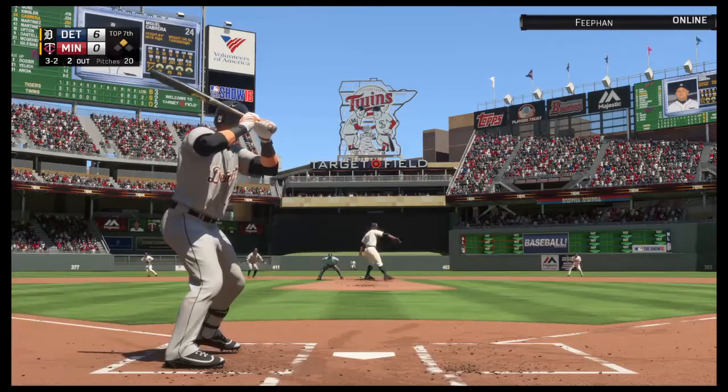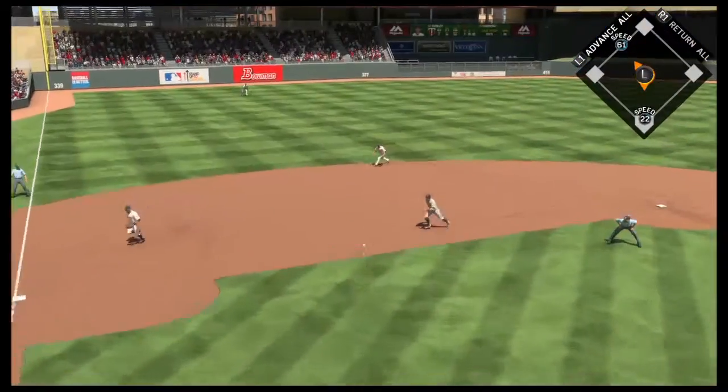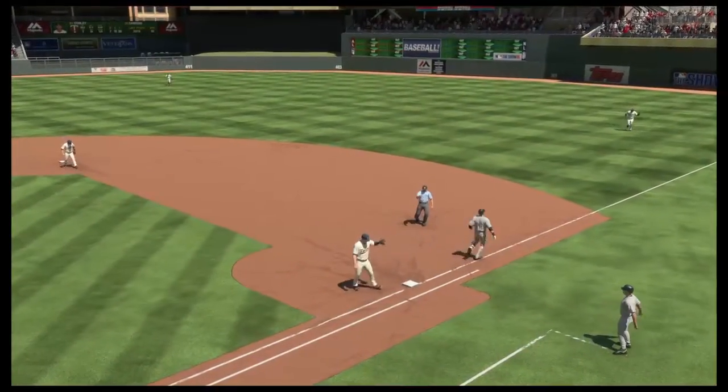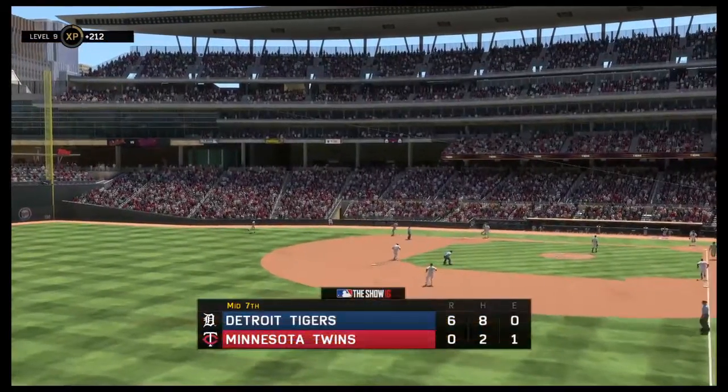Here comes the payoff pitch. Grounded to short. Escobar fields it cleanly. Throw on to Mauer will be in time, and that retires the side.